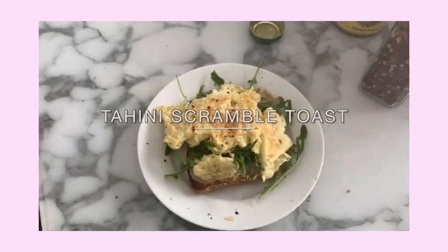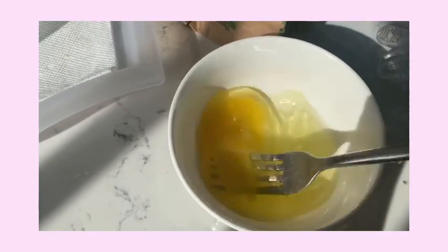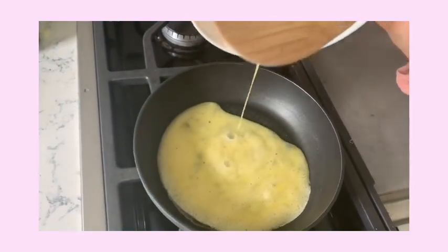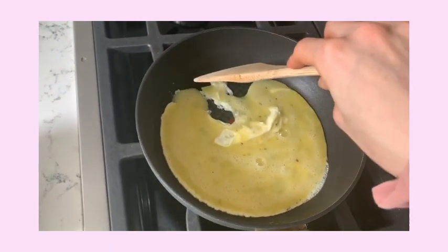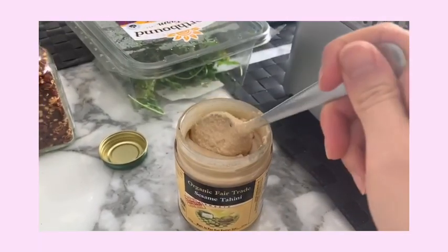So for breakfast today, I'm gonna make some of this tahini toast. First off, I'm just gonna toast some bread. This is the frozen bread that I mentioned in my previous video. And then I'm gonna beat up some eggs. I have like one egg and some egg whites in here. So I'm just gonna basically scramble them in some olive oil. You really wanna start from low heat and then slowly push everything to the center.